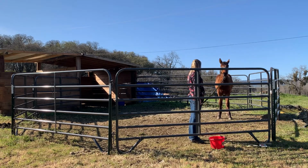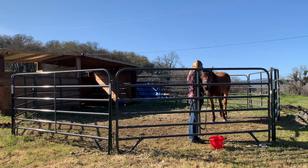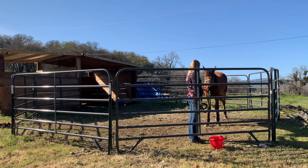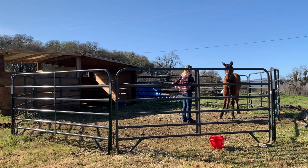Right there was a really nice little step forward with how our leading was going earlier in the day. It was nice to just put a slight bit of pressure on the lead rope and have her still willing to step forward. A little bit less of a head turn, so I was really excited about that.